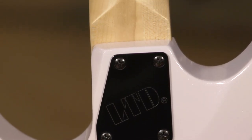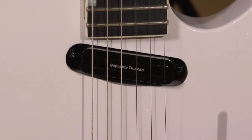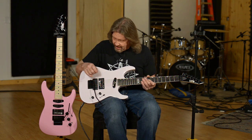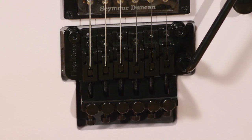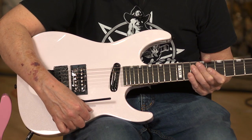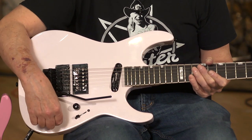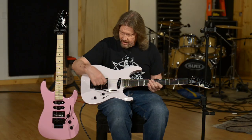We have an alder body on this guitar, and within this body, we have a Seymour Duncan Distortion in the bridge position, a Seymour Duncan Hot Rails in the neck position, just great examples of the pickups that were being used in the 80s. We have a Floyd Rose 1000 series tremolo, which is very close to the Floyd Rose original. It's a great tremolo system on here. For switching, we've got a three-position switch so that you have neck, both, or bridge, volume, tone. One addition we have here is the ability to pull up the tone control and coil split both of these pickups.